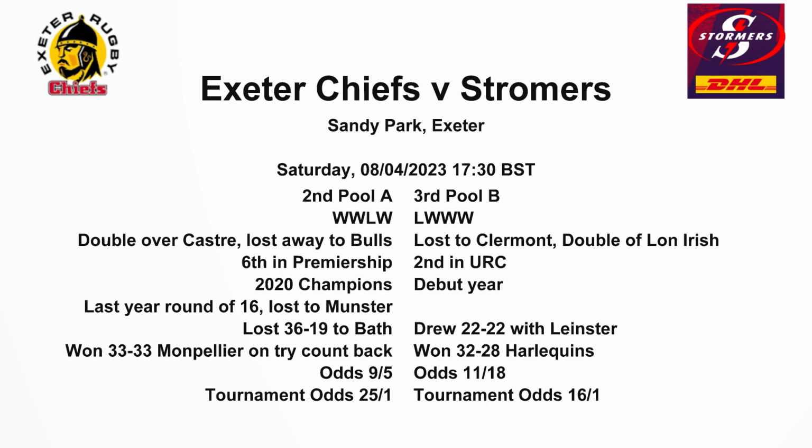Odds for this one, Exeter are 9-5. Stormers are 18-11 on favourites. Tournament odds 25-1 for Exeter, 16-1 for the Stormers. So this is the first one that we've seen, I think the only one of the quarterfinals, where the away team were actually the favourites to win and progress.